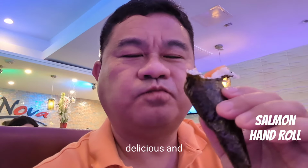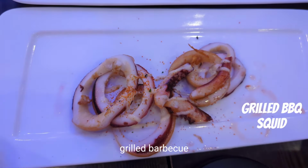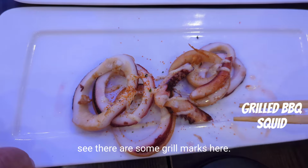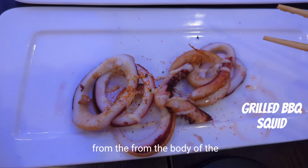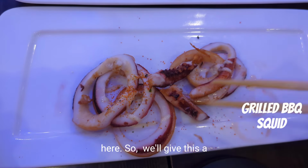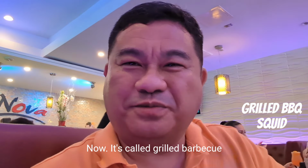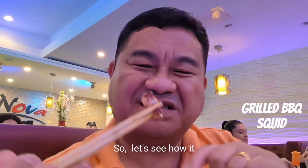delicious, and filling. We ordered some cooked food, and this is the grilled barbecue squid. And from what I can see, there are some grill marks here. These are squid rings from the body of the squid. I also see some tentacles here, so we'll give this a try pretty soon. Let's try the grilled squid. Now, it's called grilled barbecue squid, so I don't see any sauce on this, so let's see how it is.